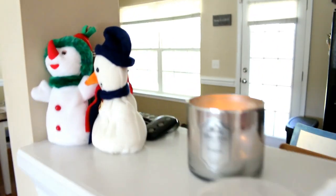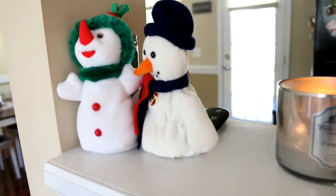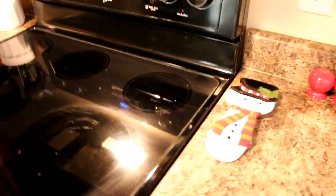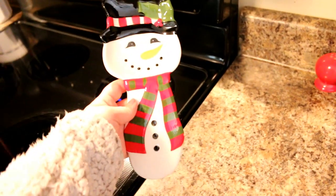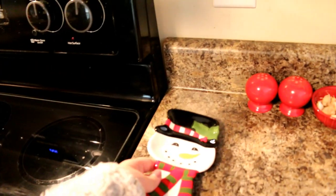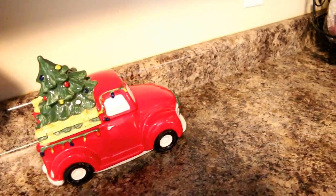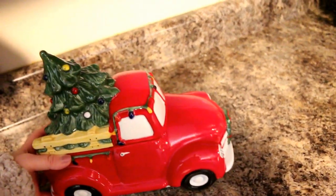The two little snowmen down here at the end were childhood toys. So the only things that I picked up yesterday for my kitchen were this little snowman spoon holder. I thought this was super cute, and we are always using our regular white one. And then I picked up this cookie jar, which I am obsessed with. I got this guy from Home Goods as well.